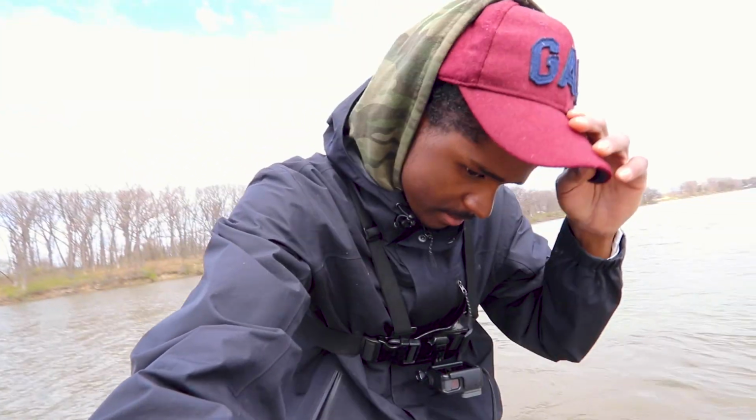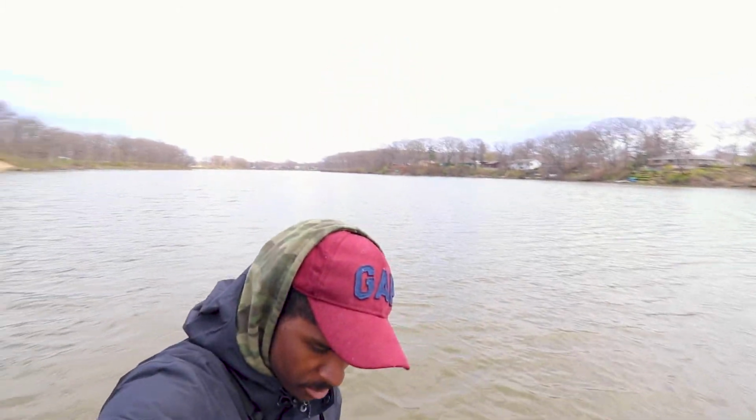He's just bleeding. All right, a little midday update. We've been catching them today, and we've been catching some solid ones too, actually. They're not biting the jig for some reason. I came here and thought it would be a pretty good jig bite, but it's not. They're biting the chatterbait, so continually throwing the chatterbait, seeing if we can get a couple more.